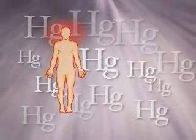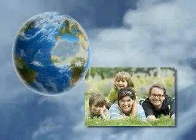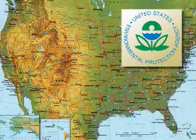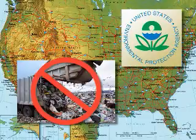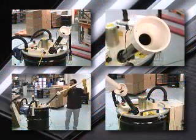Mercury and its vapor is highly toxic to the human nervous system and particularly poisonous to the kidneys. Because of its harmful effects on people and the environment, the EPA recommends recycling all spent lamps. In many states, legislation has been passed banning mercury-containing lamps from solid waste landfills. Fortunately, there are solutions available that are both cost-effective and easy to use.